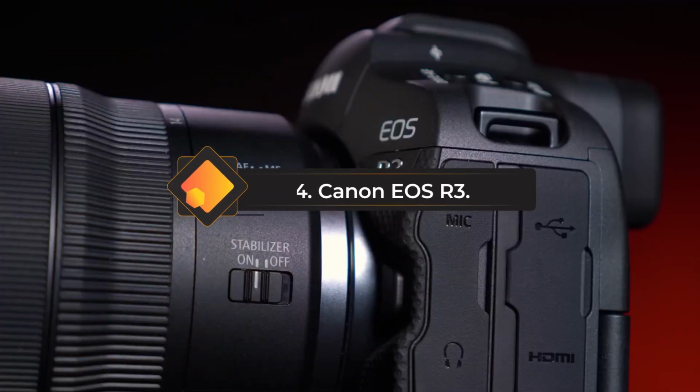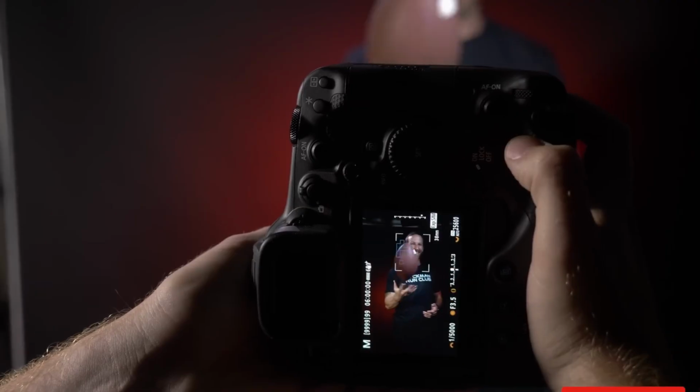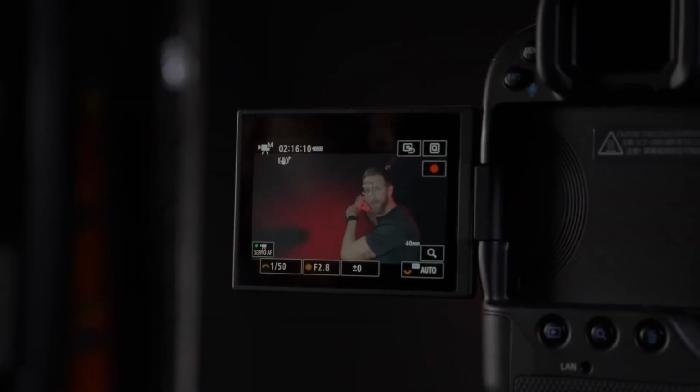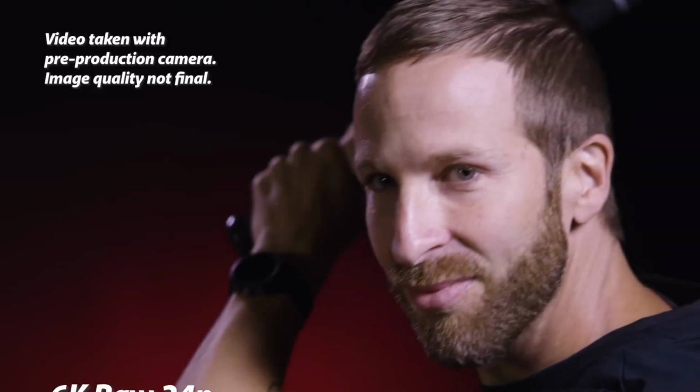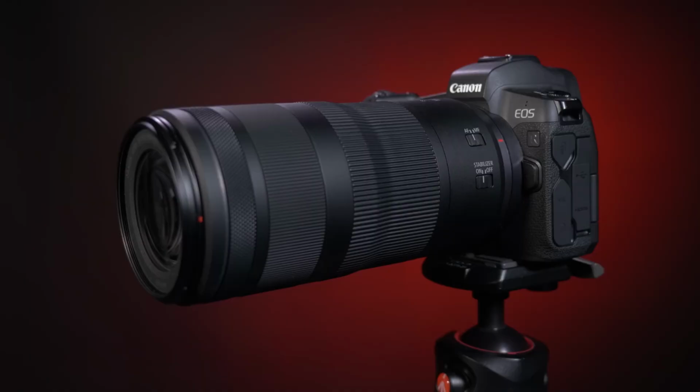4. Canon EOS R3. The EOS R3 is the fastest camera we've seen so far. With 195 fps, it is a perfect choice if you're a wildlife or sports photographer or videographer. The intuitive eye-controlled AF makes it an even more amazing tool to use.